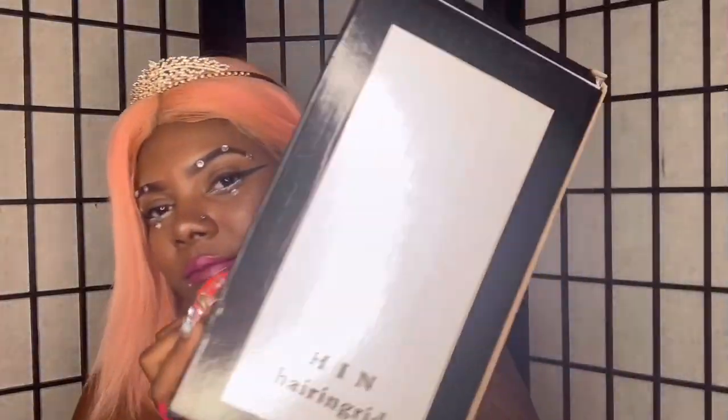Okay. And these also came from Amazon as well. Moving on to the next item. This is just a lot of stuff, isn't it? Let me show y'all the box.